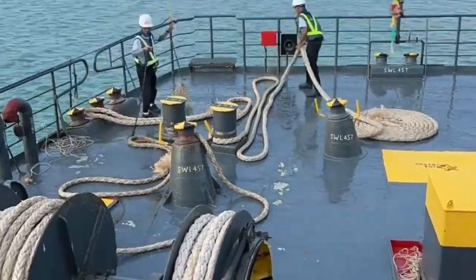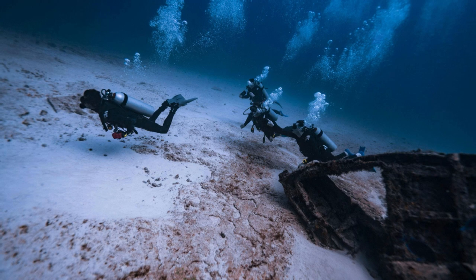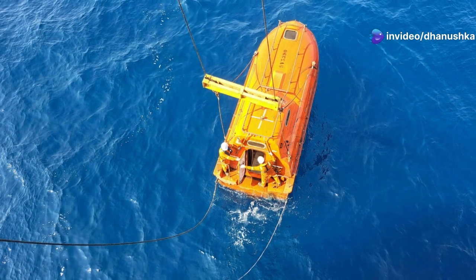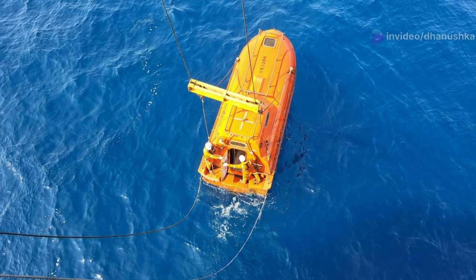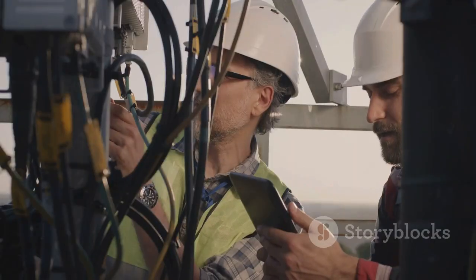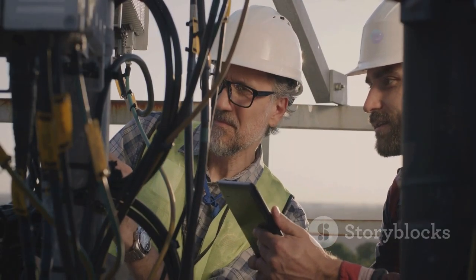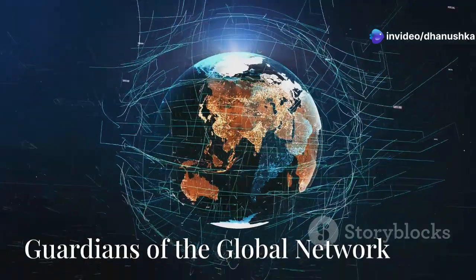Maintaining these cables is equally challenging. When a cable is damaged, perhaps by an earthquake or a ship's anchor, it's like finding a needle in a haystack. Remotely operated vehicles, or ROVs, equipped with cameras and robotic arms are sent down to locate and repair the damage. It's a testament to human ingenuity and the dedication of the engineers and technicians who keep these vital communication lifelines operational.